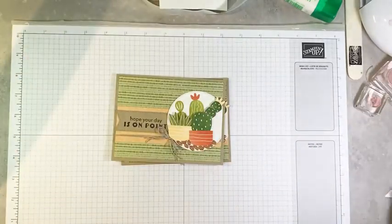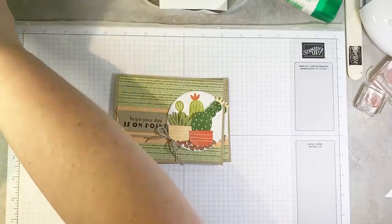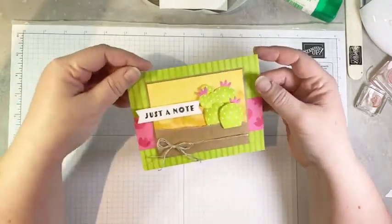All right, so that is number 1. I'm just going to clean up a bit of my mess here because I have ink pads and stamps everywhere. Let's clean that up and we can move on to number 2. Okay. All right, number 2 is this cutie.